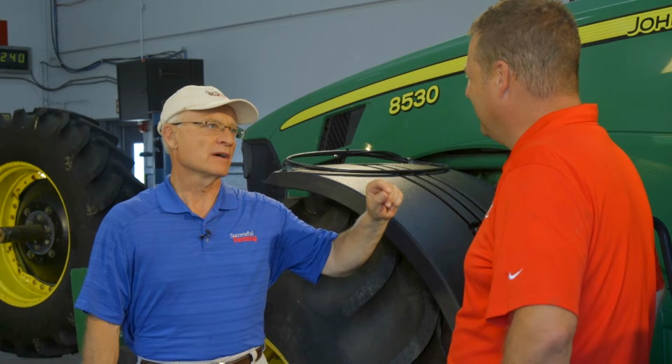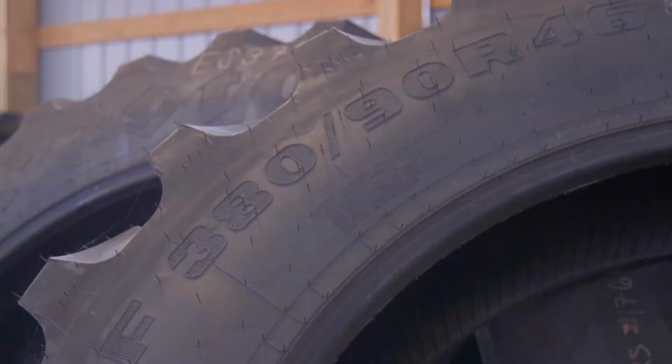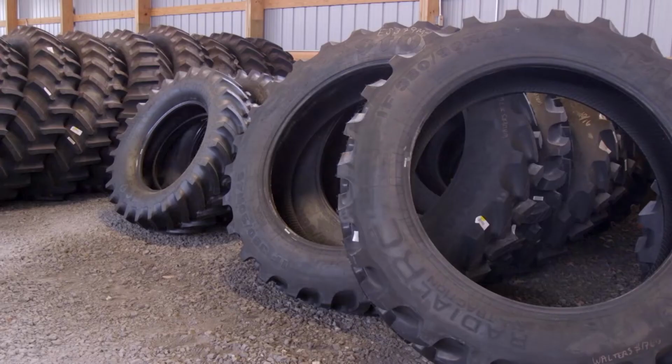But Tom, a lot has changed with farm tires, particularly on this creature right here, the tractor. Back in the day when I first started writing stories about farm tire usage and selection, it was the bias ply. And then we went to that change to the big R, the radial tire. And now things have even changed on the nomenclature on the side of the tire and also the design of the tire. So talk to me a little bit about what's happened to the farm tractor tire.